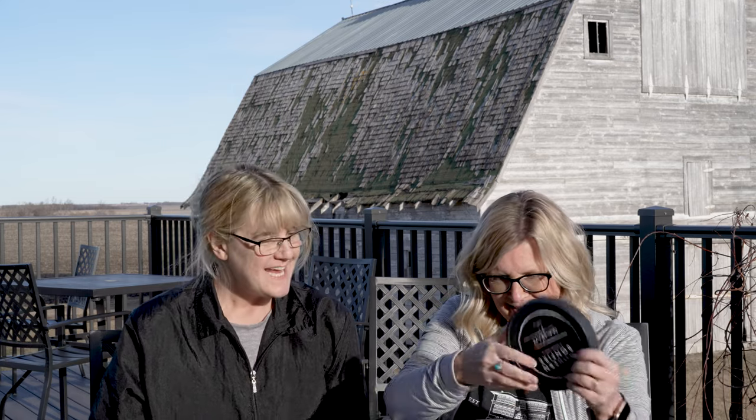So cool. Okay, Teresa has, we got new candles in the store. And this one is a travel fire. A travel fire. Made in Minnesota. Yes. And it's meant to be burned outside. We haven't tried it yet, so we want to try it with you guys. What does it say? Use this lid to smother flame. Wow. Outdoor use only. Okay.